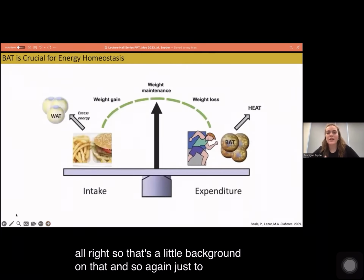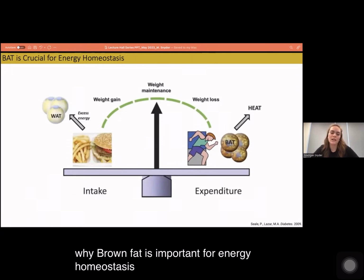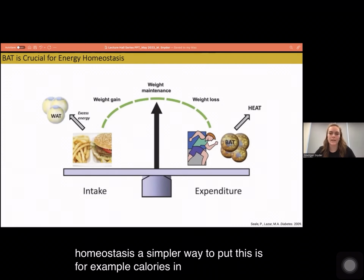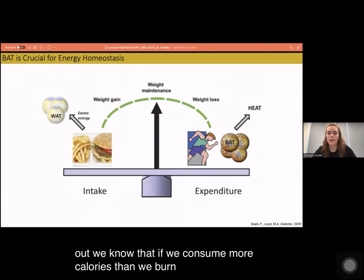And so again, just to reiterate why brown fat is important for energy homeostasis, a simpler way to put this is, for example, calories in versus calories out. We know that if we consume more calories than we burn, we're going to put on weight. But if we burn more calories than we consume, we're going to lose weight.